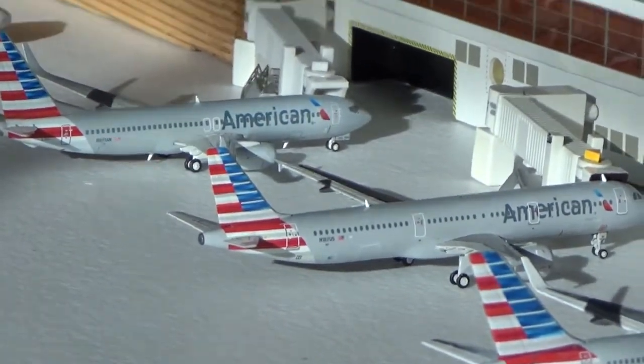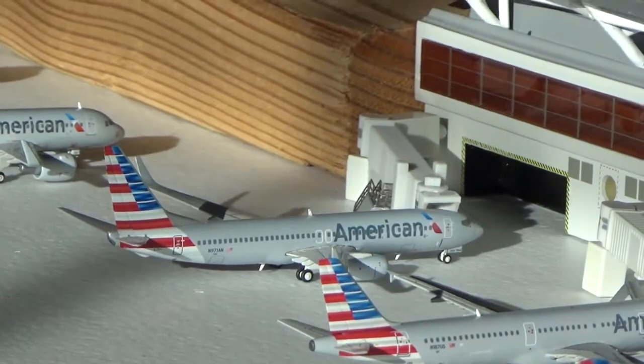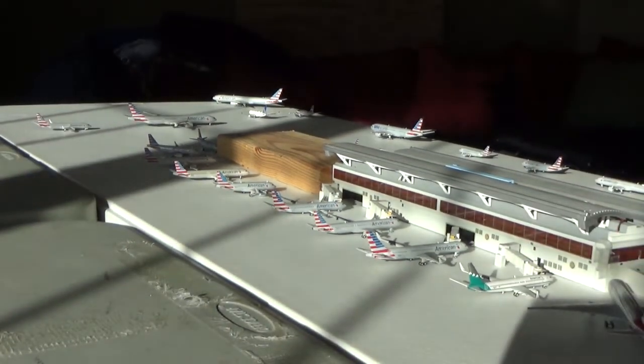I'm going to leave the other side up. Yeah, there's no MD-80, so I'm just going to run through Terminal A. Oh, we have some more taxiing planes. I better get these real quick.